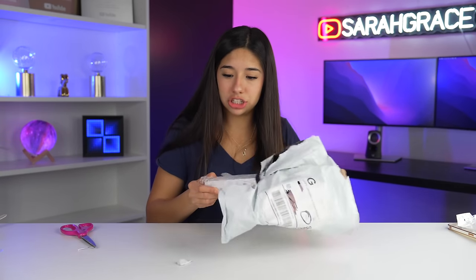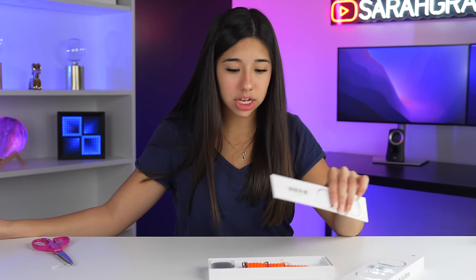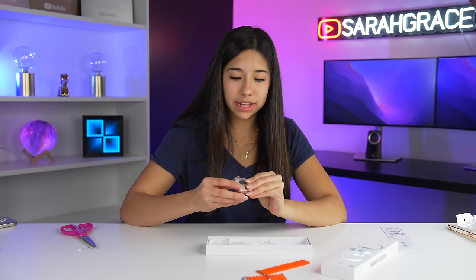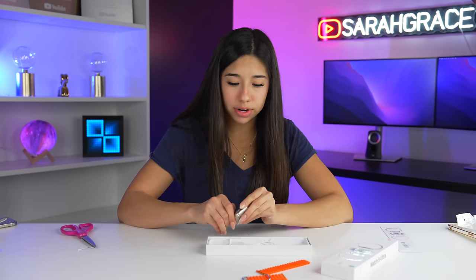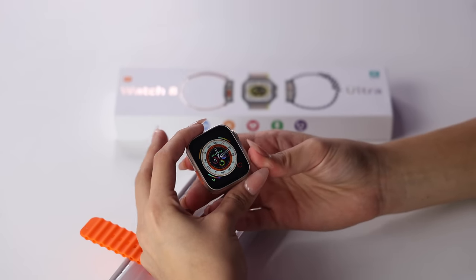Another smartwatch. But this is the Apple Watch Ultra. This was $32, so that's kind of a lot. All right, we have our little macaronis. This looks like all the other fake Ultras I've opened before. I feel like fake AirPods and fake Apple Watches are the easiest to replicate. Here is our Apple Watch Ultra 8.